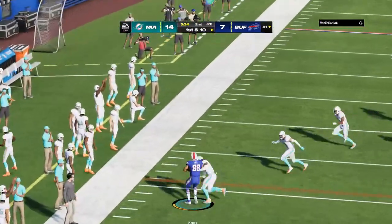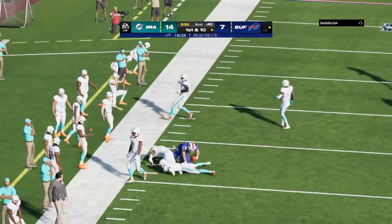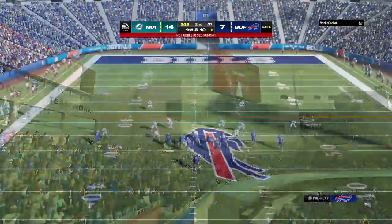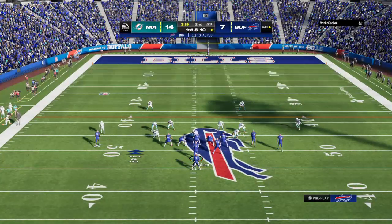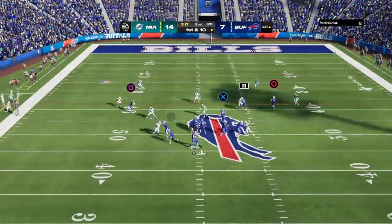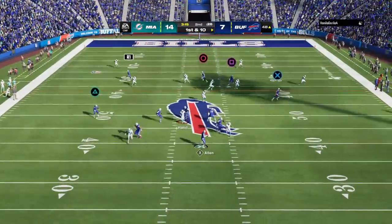Allen's throw here, taken in by Knox. And he'll be taken down, but not before he works it past the 50. So now first and 10 as they've crossed into Miami territory at the 48-yard line.